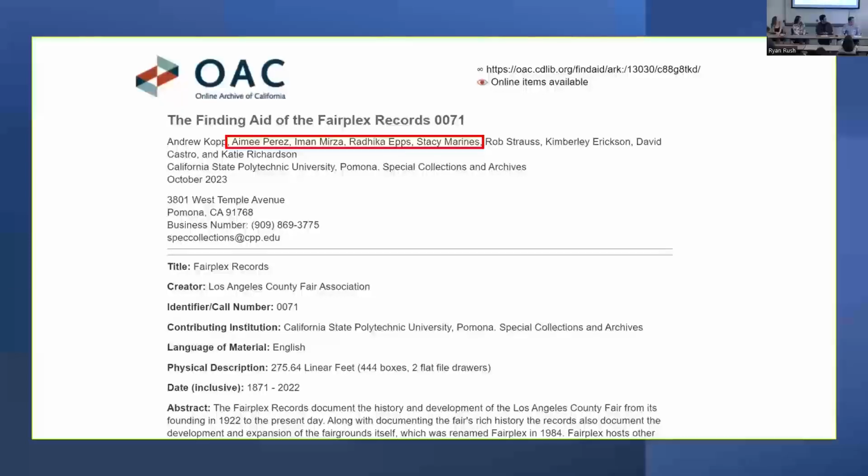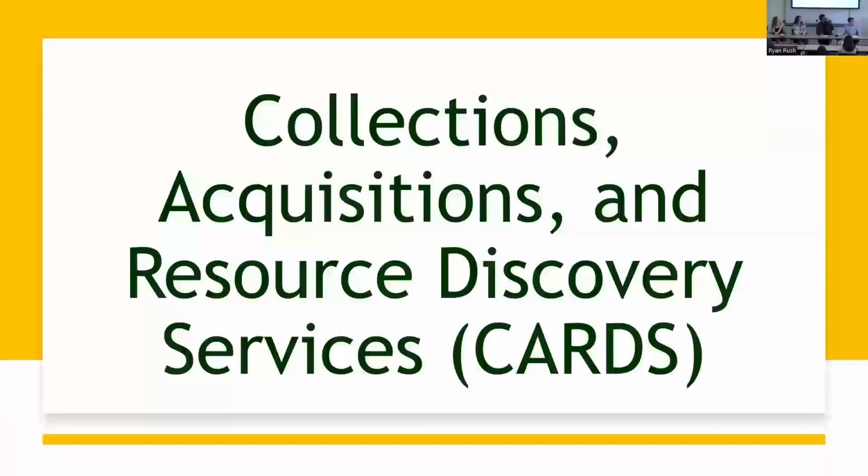So as you can see, as I mentioned, students help with processing, and they also do get credit for helping with processing. So this is one of our collections that we recently put online, and the names in red are student assistants that helped on that project. So I will turn it over to CARDS and bring it back at the end.